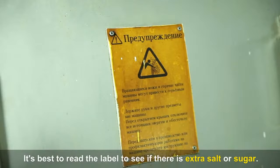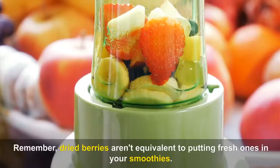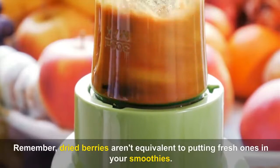It's best to read the label to see if there's extra salt or sugar. Remember, dried berries aren't equivalent to putting fresh ones in your smoothies.